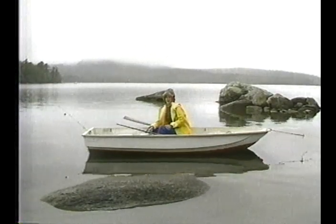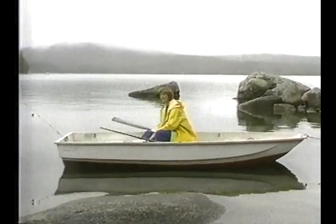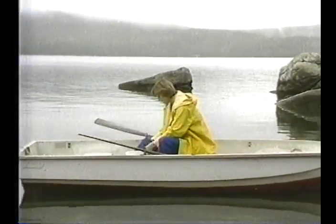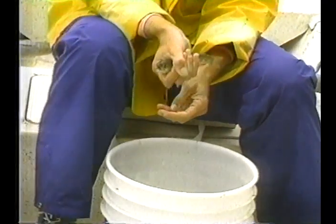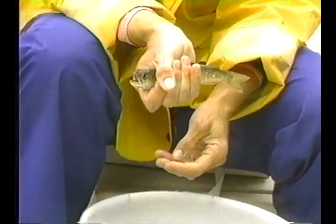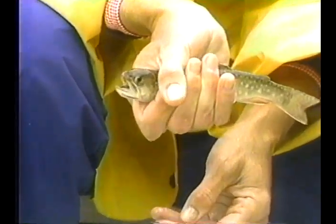Squam Lake. Do you think of swimming, boating, fishing? Do you ever think about the animals that live there too? Like this fish, it's a trout. A rainy day like this is a good day for catching trout. Let's take a look at this fish and see how it is different from other animals we have talked about.